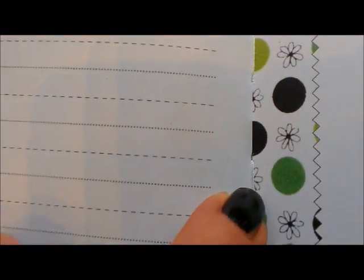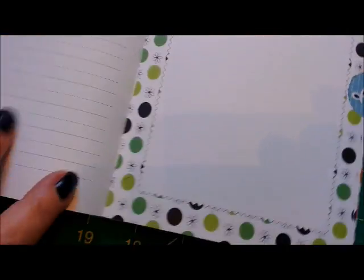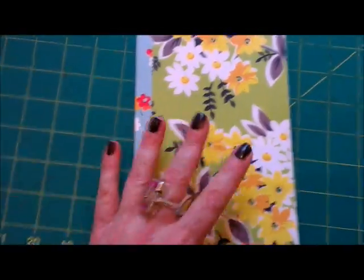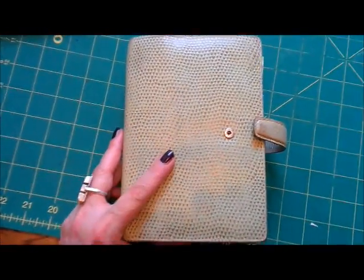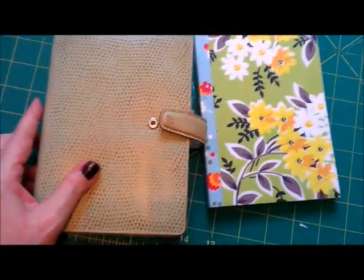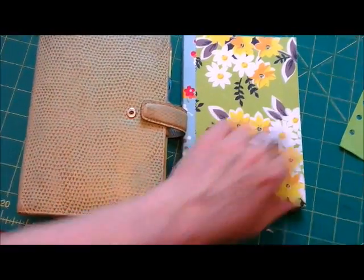It's proper. It's got stitched in pages. I like the lines because they're dotted lines, not ruled lines, so I can kind of ignore them if I want to. And it's exactly the same size as my Filofax, my personal Filofax, which of course means that the page size is going to be too big.